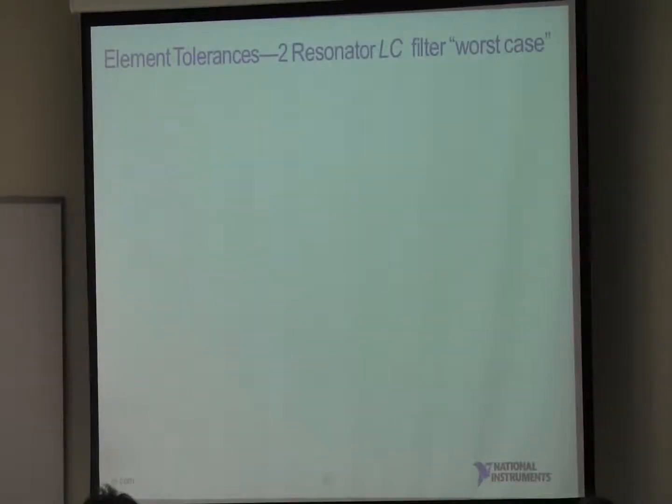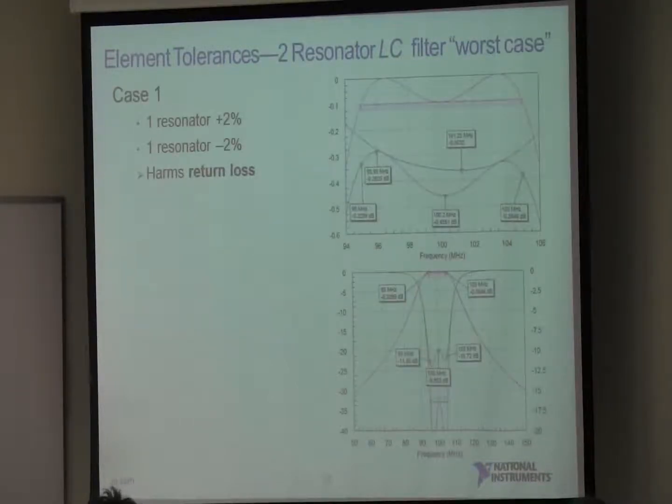Element tolerances. These are some pretty simple, contrived things. Worst case-ish, just to kind of do it. So this one, in some sense, it's sort of randomness, right? They're going in different directions, right? So, and we give the worst case example.